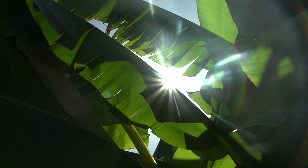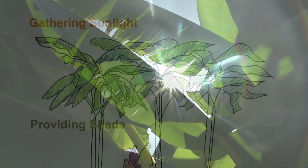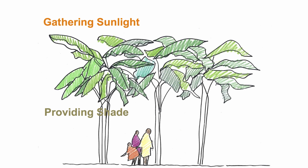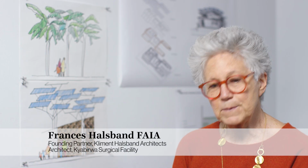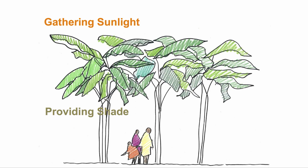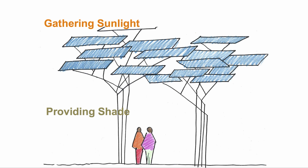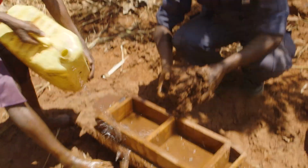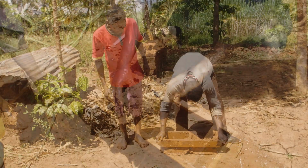We looked at the banana leaves, and it was wonderful to think about how they were both collecting sunlight and also providing shade. We realized that up until now, most solar panels have just been used to collect light, but they're also creating shade, and there was kind of a moment of, wait, we can do both. We wanted to keep it to the minimum as possible and use the maximum local resources that are available.